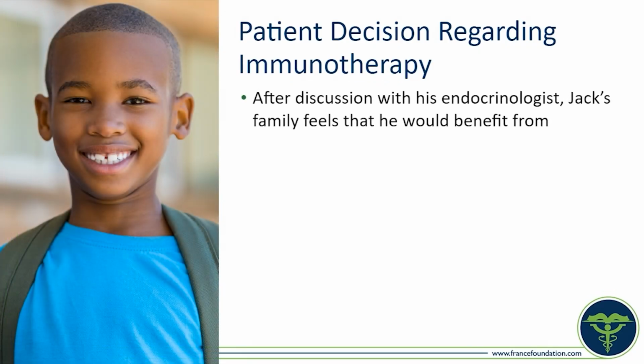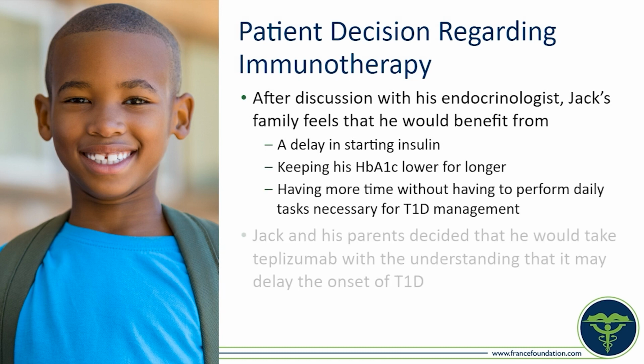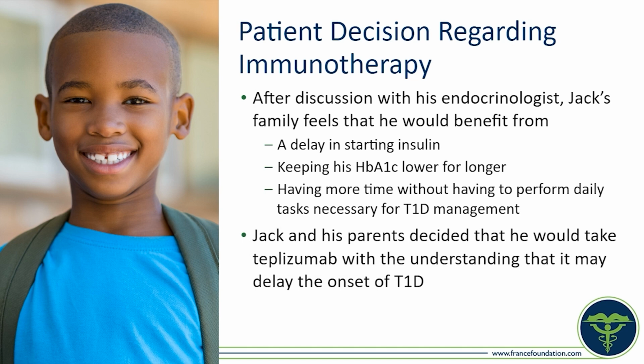After discussion with his endocrinologist, Jack's family feels that he would benefit from a delay in starting insulin and keeping his hemoglobin A1C lower for longer. Jack and his parents decided that he would take teplizumab to delay onset of type 1 diabetes.